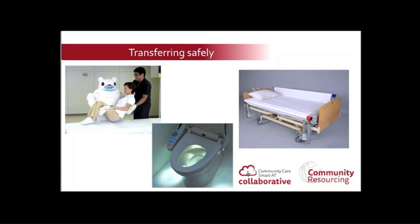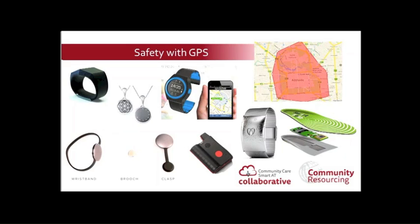And now I'd like to take a few minutes to talk specifically about location tracking. So technology can also support care outside of the home, and most of us have heard of GPS tracking for people with dementia. The wearables for GPS are changing all the time, and now you can get tracking devices that look more like jewelry and less like technology.